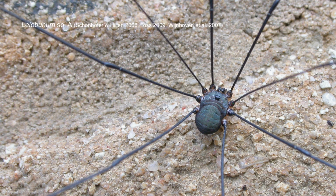In autumn of last year, a specimen of Leiobunum species A appeared on the walls somewhere around here. I've got an accurate idea of where it was, but what I've come here for today is to try and track the species down and see what kind of numbers we have here right in the middle of Nottingham.